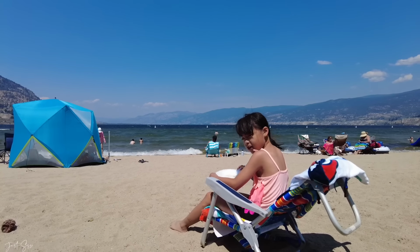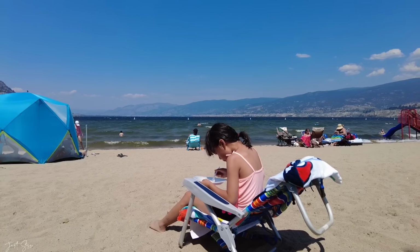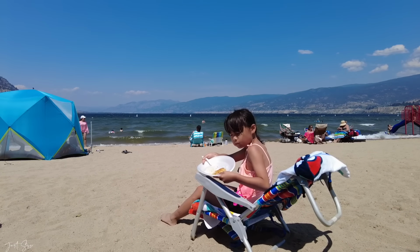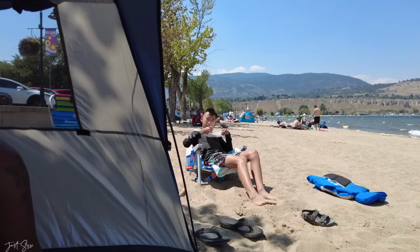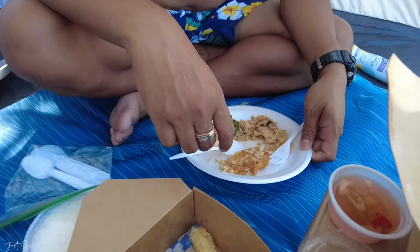Thumbs up or thumbs down? Oh, your plate flipped over. Did you want more egg? Wow. I love it when they're hungry. You don't have to force them to eat. I think that makes this complete. Over there. Right here. Vinegar? My Filipino vinegar. That's from yesterday's meal too.